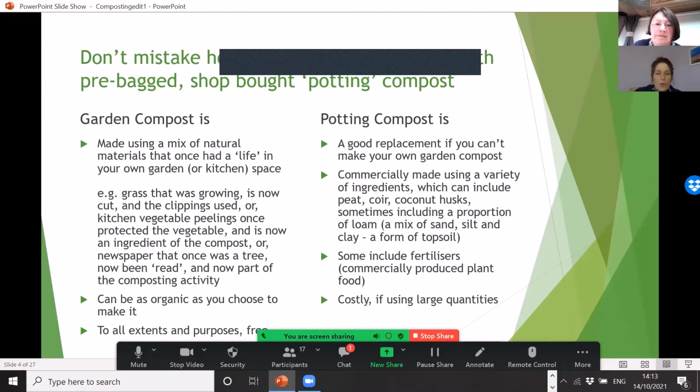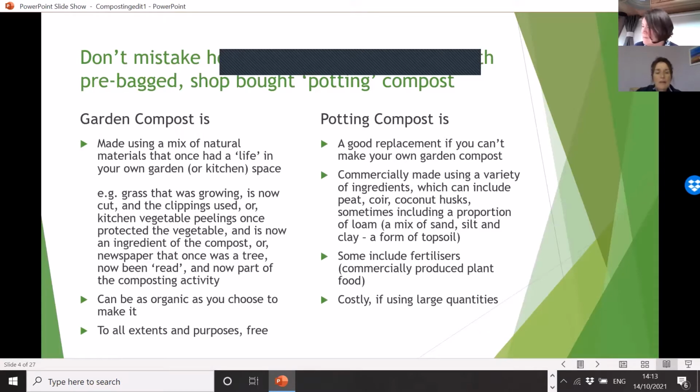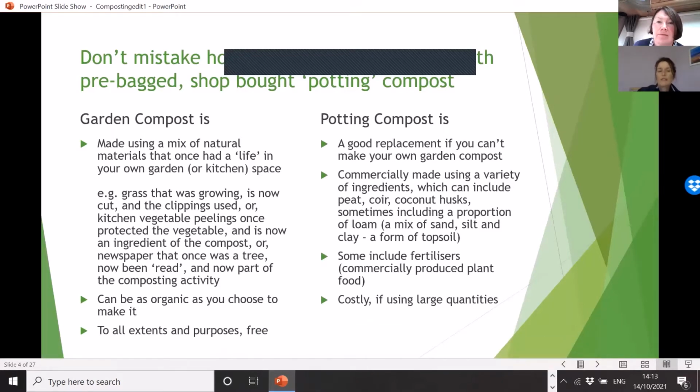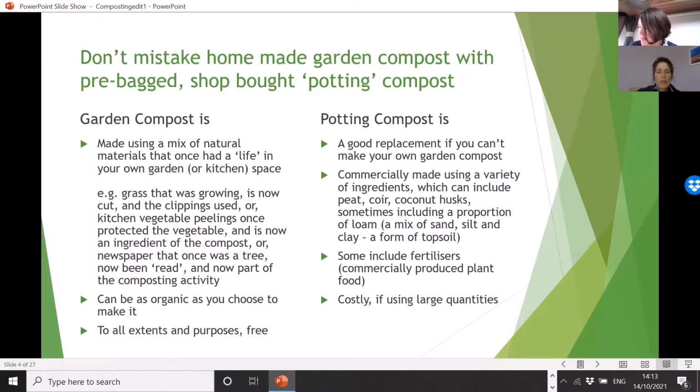So the grass that was growing has now been cut, and the clippings that are gathered in the basket are now put onto the compost heap. So it was once a living material. Kitchen vegetables, like your potatoes, they once were living, they were growing, they've now been harvested, they've been peeled, we've eaten the tatty part that we want to, and the peelings have gone into the compost heap. And even things like newspaper and cardboard, if you think about it, that was once a tree, and we've now read the newspaper, it's had its use, it was a living thing at one time, and now it has been put into the compost heap and it's become part of that composting activity.